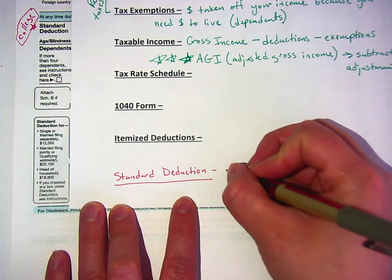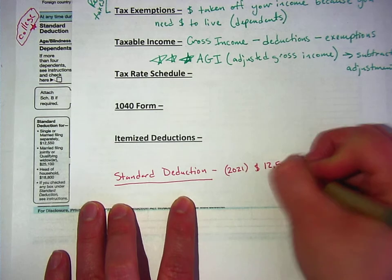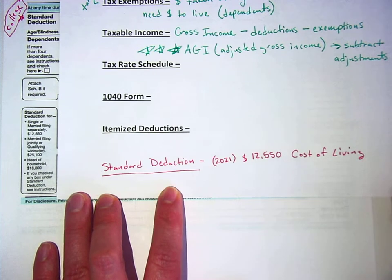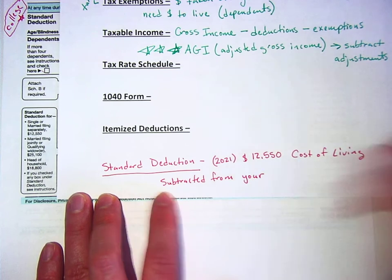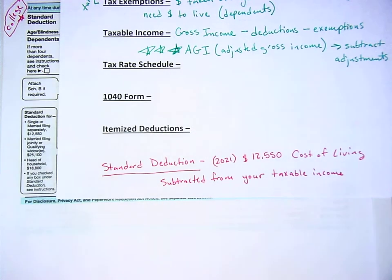So the standard deduction is right now, as of 2021, and this changes every year, $12,550. This is basically a cost of living, and it gets subtracted from your taxable income. You don't have to pay taxes on the first $12,550 in 2021. I mean, different years have different amounts. It's slowly going up over the years.